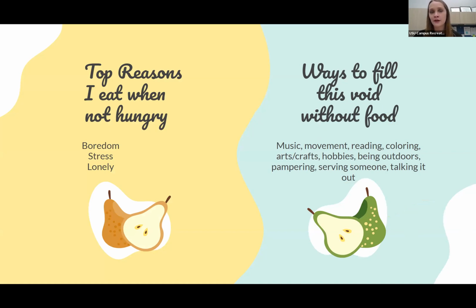But typically boredom, so maybe we hit that 2, 3, 4 p.m. midday stretch in our work day, and we're just feeling really bored. We don't feel motivated, so maybe we turn to food because we're bored, or to get a little motivation because we think that will be helpful. Also stress, that's definitely a big one if you have deadlines at work coming up, or even just stress in your family or the environment that you're in. And then also loneliness.